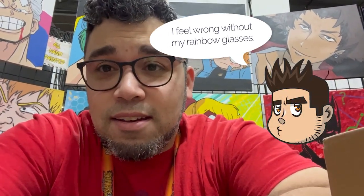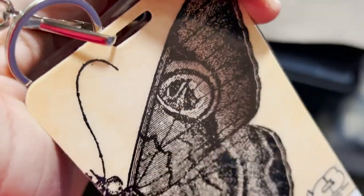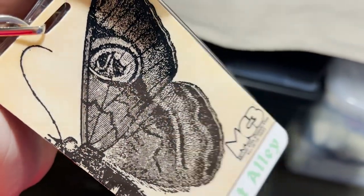So guys, I left my glasses in the hotel and there's not enough time to go back and get them. So I'm stuck on my boring black and slightly red, which no one ever notices the red. I'm stuck without them today. I feel like my brand is let down now. I'm disappointed in myself. But I have my One Piece lanyard and I have Zoro on it. So this is what the badge looks like. It's pretty cool, it's simple. I guess it could do more, but it does its job. It looks cool.